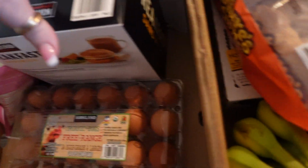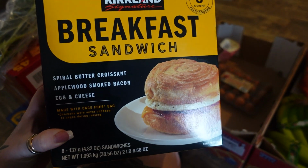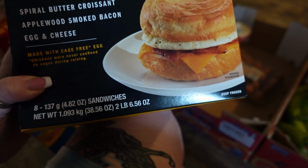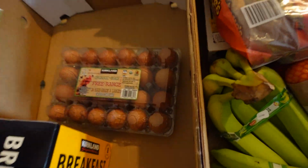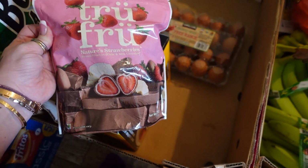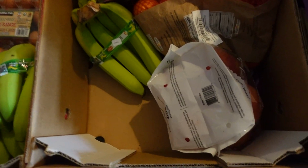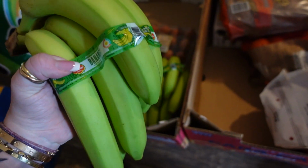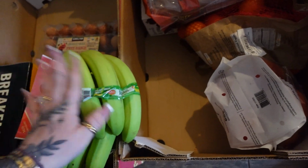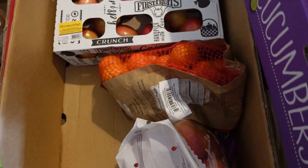Eggs for my family. I got these last time and my kid really liked them, my teenager, so I got them again. I like that it has bacon in it and not sausage. Also for my kids, chocolate covered strawberries. Moving right along, I got 2 things of bananas. These are usually 3 pounds a piece, so 6 pounds of bananas. 2 loaves of bread that we can freeze and use later.